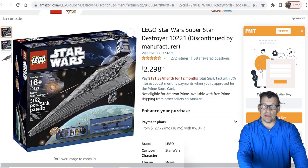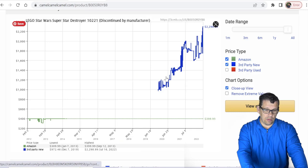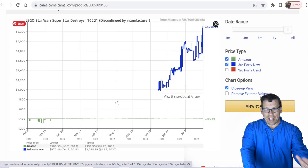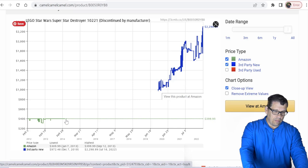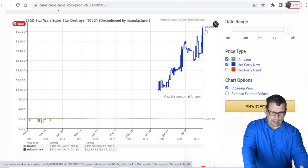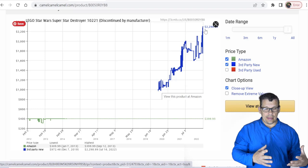Who knows? But when we go to Camel, you can see, again similar to the last video, this does look like a bit of a broken chart right here because there's not much information, but because I'm familiar with this set, I know what it used to do. If you look from when it sold out at $400 and was discontinued to now, look at that, $2,298. That's the buy box right now. That is just crazy. But here's the deal. That's a set that there's just not one like it out there that size.